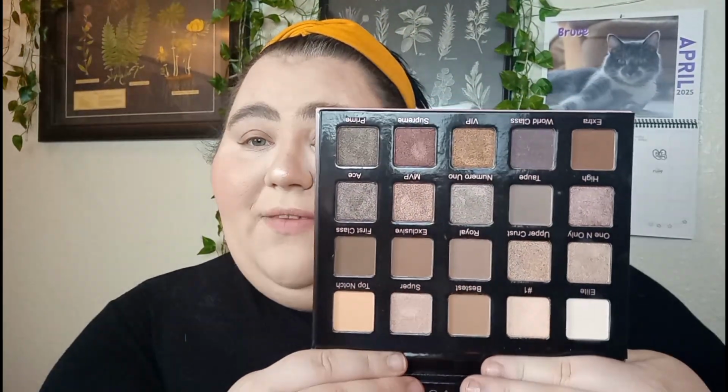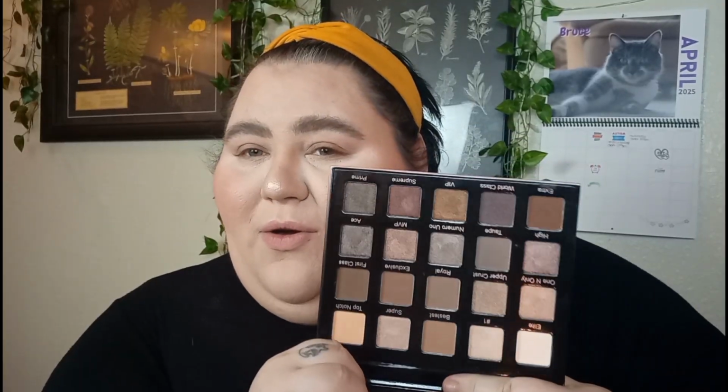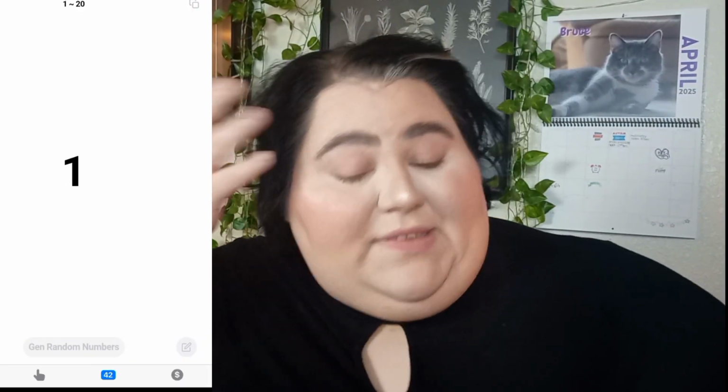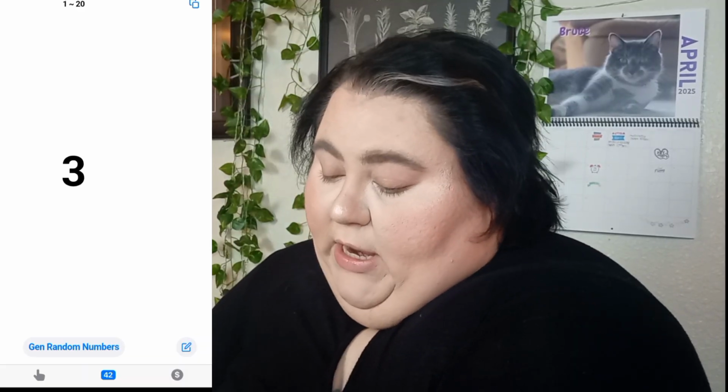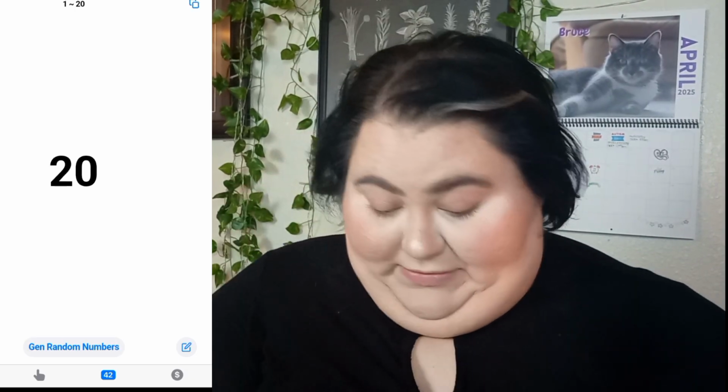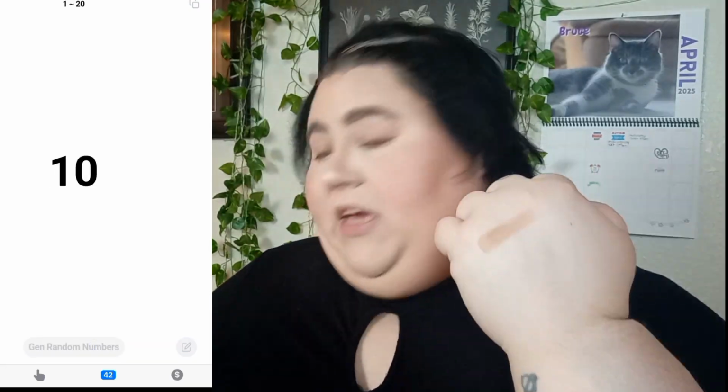So if you have not seen the inside of the Taupe Notch palette, this is what she looks like. 20 pans. There are taupes in here, but it's a lot warmer than I thought it would be. So I'll have the screen grab going. At this point, might as well just take my hair out, because we're done with the base makeup anyway. So, the first shade we got was shade number 3, which is Bestest, which is the only matte I believe we get. So, nice, like, chocolatey brown.